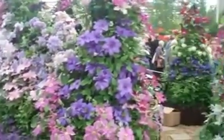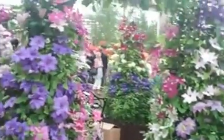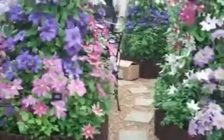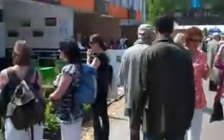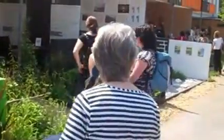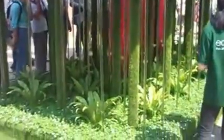Clematis. A lot more colours than just your usual Clematis montana there. This is where they're all selling things like this table that's also a barbecue underneath it. Very nice big canopy. Garden designers. A Korean stuff. Garden furniture. And here we have artificial grass. You don't need to mow anymore. Brilliant.